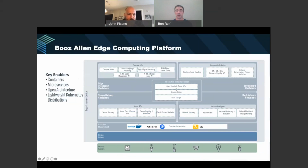And so this is really a set of different pluggable compute services and APIs. This also includes our model management APIs that allow us to update and load different machine learning models. We also have our inferencing engine, which can run those machine learning models against the sensor data that we're capturing. We also have some other services and interfaces around different types of processing compute. So it could be APIs around computer vision or natural language processing or digital signal processing, et cetera.